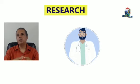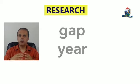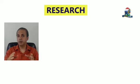This will come up in the interviews and even as they evaluate your CV, and it is more and more important if you have gaps in your CV, if you're an older graduate, or if you have lower scores. So research is becoming important.